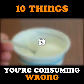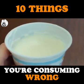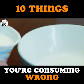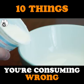Number 10. Yogurt. If you like to eat yogurt, you may occasionally find a liquid that collects on the top and think it's gross, pouring it down the drain. But not so fast. All you're really doing is pouring essential nutrients down the drain.